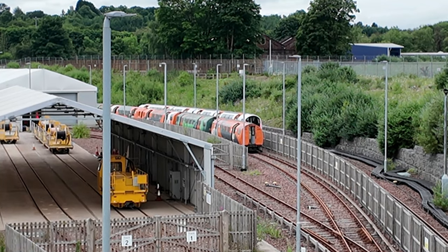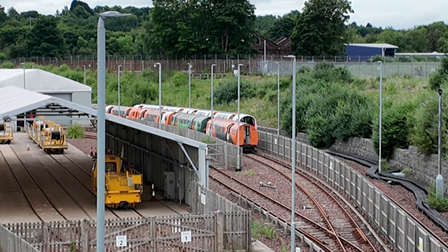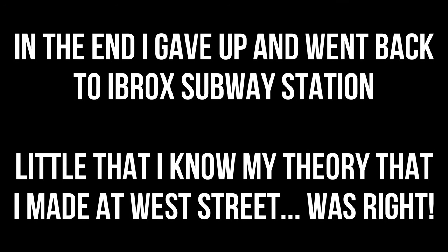I'm standing on Edmiston Drive and I'm on a road bridge looking down at one of the depots. And just down here, I could see some old subway cars of the Glasgow Subway second generation. And it looks like they're stalled there waiting for their fate for scrap. Unfortunately, I don't think I'm going to ride one today. So I'm hoping one of those second generation subway cars are helping out during the evening rush hour. It's a theory.